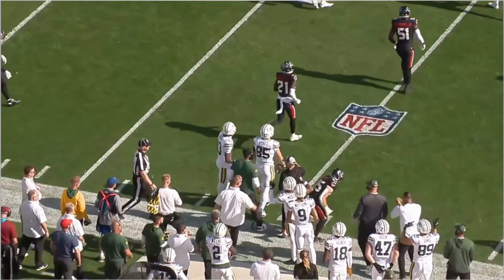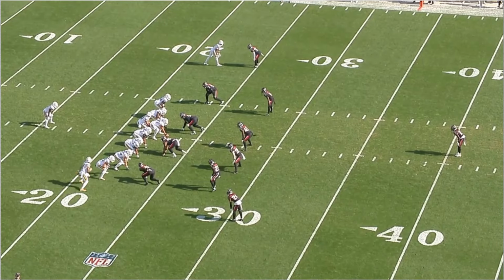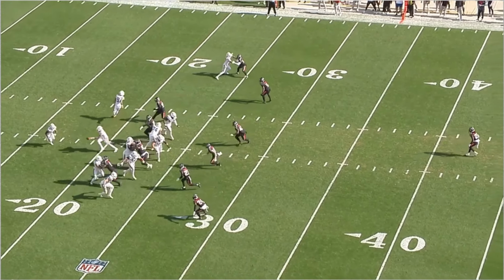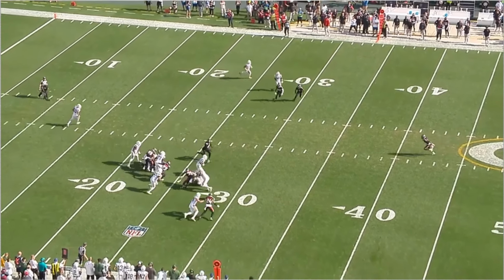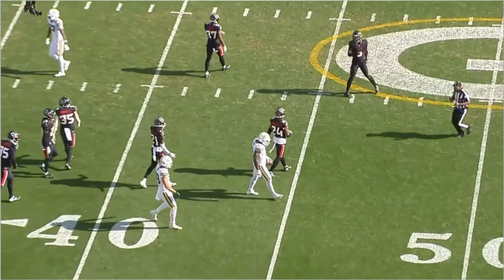So well done there. Up next, we've got a big run here by Jacobs, and I want you to pay attention to this motion, because this motion helps move these linebackers in the middle, and we'll see it more from the end zone angle. But you've got Watson coming in motion, gets the handoff, good blocks downfield, and a nice big run there for a first down.